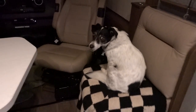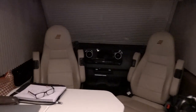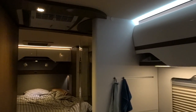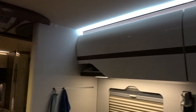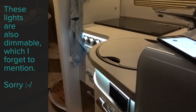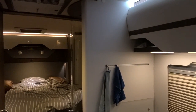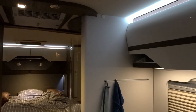Let's put some more lights back on. Hello, Dougal. So we'll put a few more lights back on because I want to show you another party trick. Here's the other party trick, folks. You may notice that the lighting in the bedroom is a nice warm colour, and the lighting I've got in the living area, at least above the cupboards, and also the same lighting under the work surface, is a very cool light. But watch this. Using the app, and I will show you the app in a moment, we can have the lighting temperature in the bedroom go to cool.